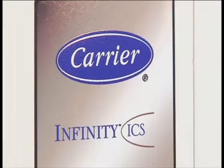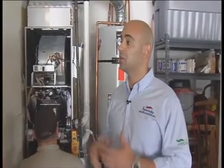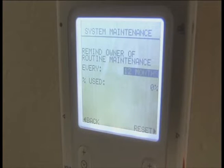And this is a Carrier furnace, and you were telling me this one will even tell you when it needs to be done. It will. It has the Infinity Control thermostat on the Infinity series that Carrier manufactures. It'll actually alert you when service is needed or required.